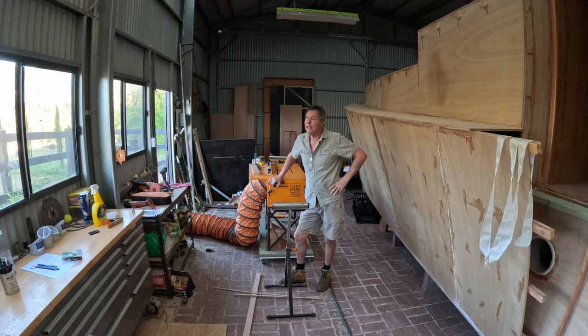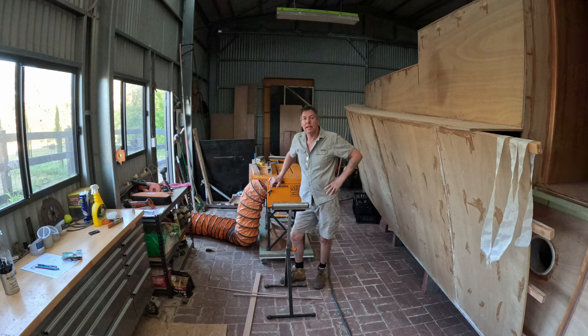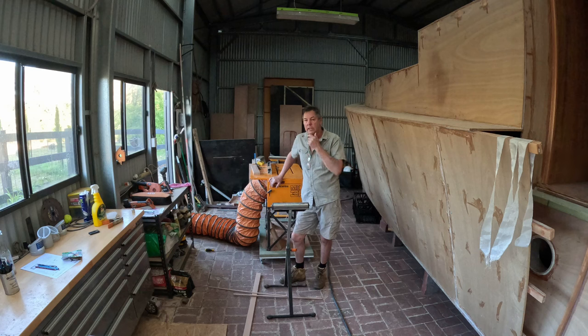Still focusing on the galley. I'm just about to rip down a laminated hardwood bench top ready to put in for the kitchen sink. I'll get all that fitted into place and then I'll actually take the sink back out and store that in a safe place until we're ready to finally install it permanently. So that's what I'm up to this morning.